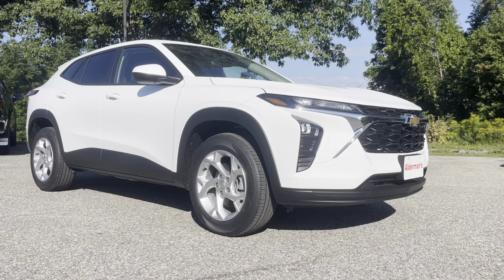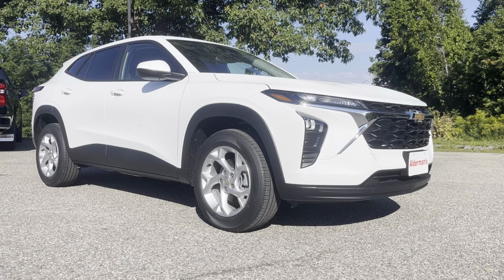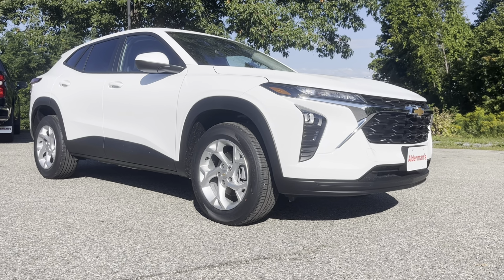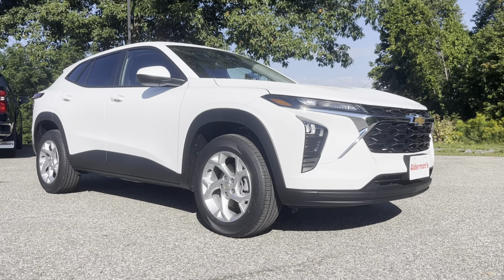Today we are looking at this 2025 Chevy Trax LS. There's a ton of stuff we're going to go over on this vehicle in this video, so let's jump right into it. This one's finished off in a nice Summit White metallic color.